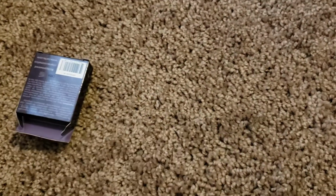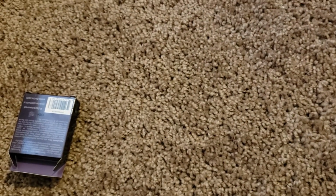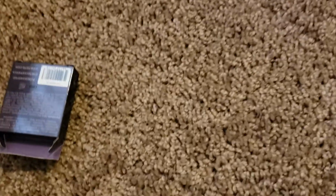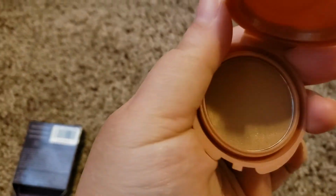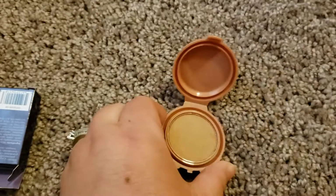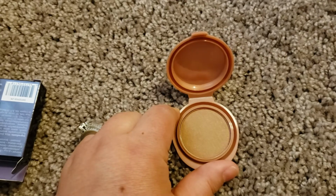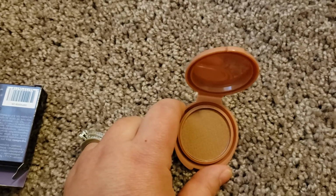And then let's see what it looks like on the inside. It's like a little compact. On the inside, it looks like this. It's in a bronzing type shade, and it is Park Avenue Princess is what the color's called. It's more brown on camera than off camera, but it's got that little shimmer in it, and it's pretty cool. It comes in this little compact you can put in your purse.